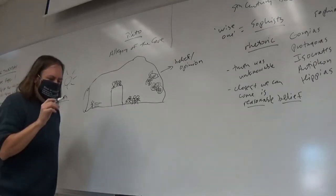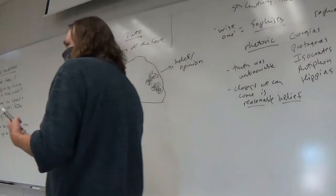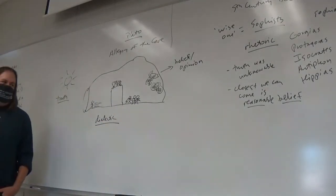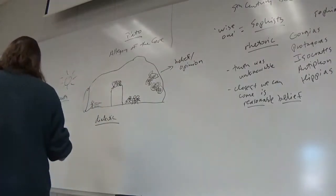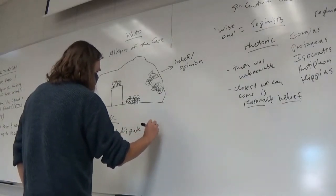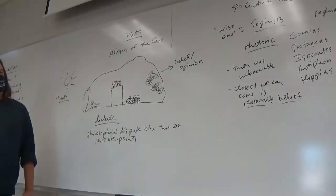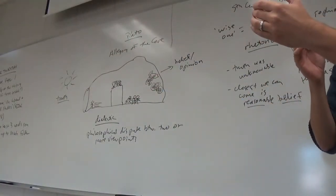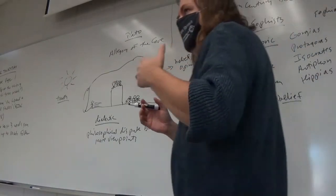So Plato believes that truth is knowable. There is such a thing as absolute truth, and that we can get there through a process he calls dialectic. Dialectic is essentially a philosophical dispute between two or more viewpoints, right? So instead of monologuing like the Sophists tend to do, a philosopher practicing dialectic instead has a conversation with somebody who has a different view. And through this conversation, they aim to arrive at truth.